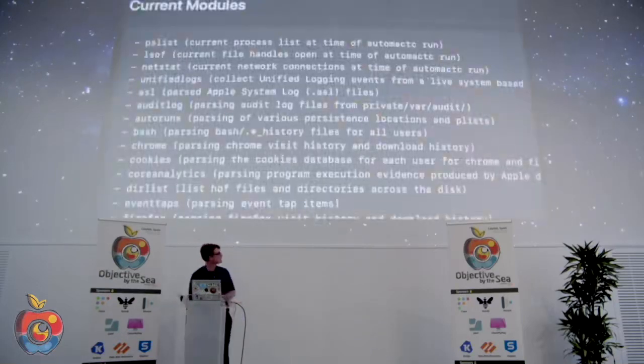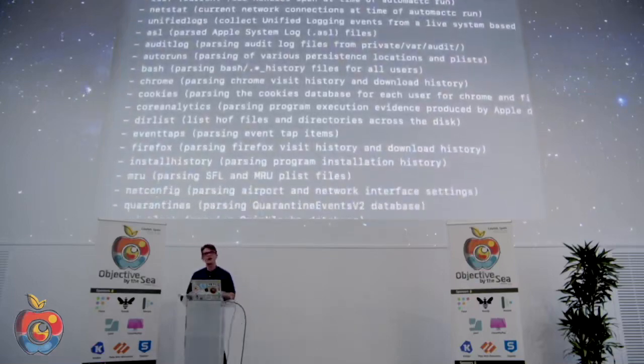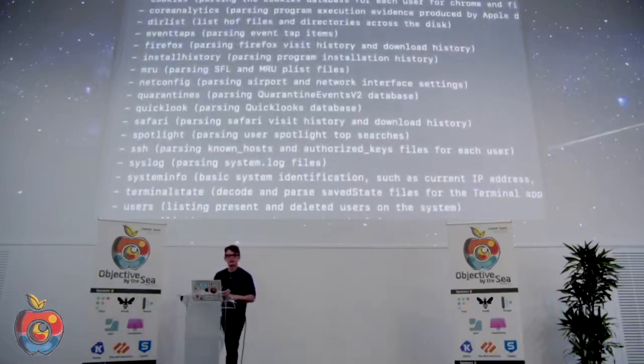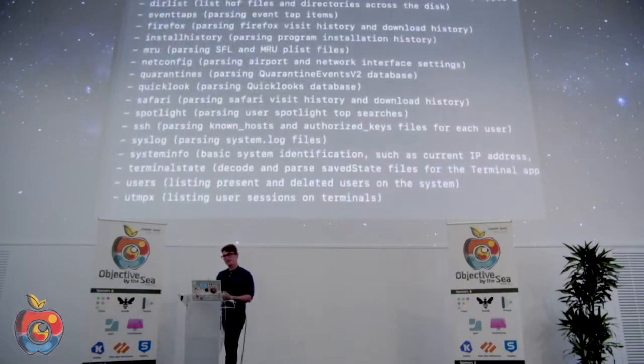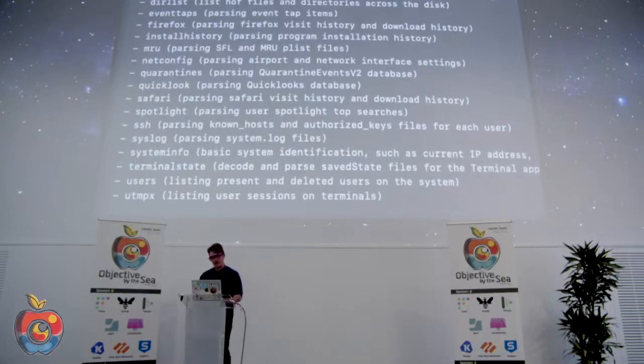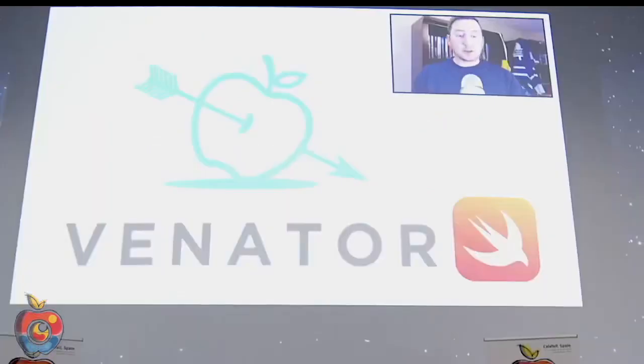So we decided to take matters into our own hands and went looking for solutions. One of the first things we found was a tool built by CrowdStrike called Automactic, and these are some of the modules that they have. We took a lot of inspiration from those modules. But one of the drawbacks was it was built in Python. And since Python is no longer natively installed in systems, we felt like we needed to iterate on what they had done. We also found another tool called Venator. It's an open source Swift project from Richie Cyrus. Richie was actually my inspiration for getting into blue teaming when I met him at the first Objective by the Sea. When he initially made it, he was at SpectreOps, now at Apple, and unfortunately it hadn't been updated in quite some time.